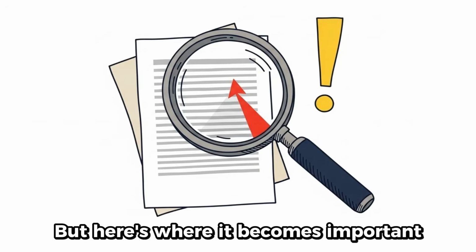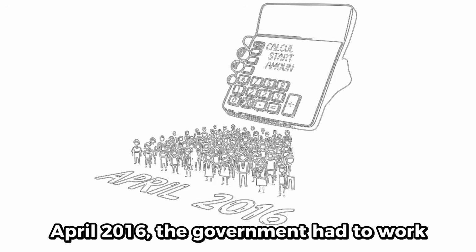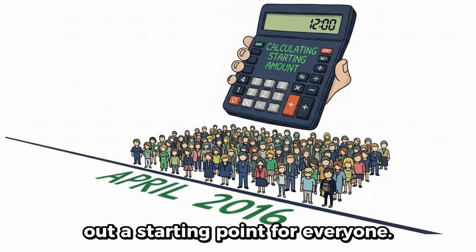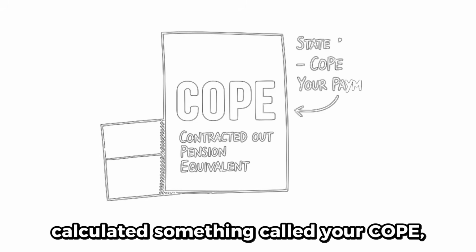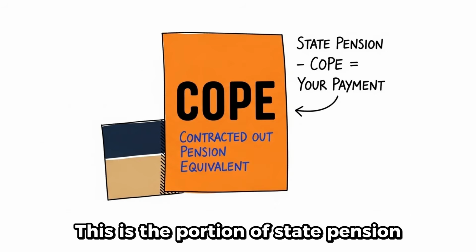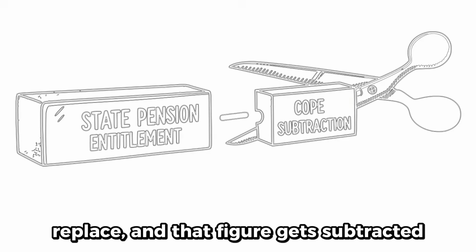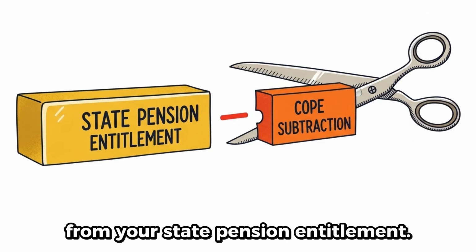But here's where it becomes important now. When the new state pension launched in April 2016, the government had to work out a starting point for everyone. If you'd been contracted out, they calculated something called your COPE, your contracted out pension equivalent. This is the portion of state pension that your private scheme was supposed to replace, and that figure gets subtracted from your state pension entitlement.